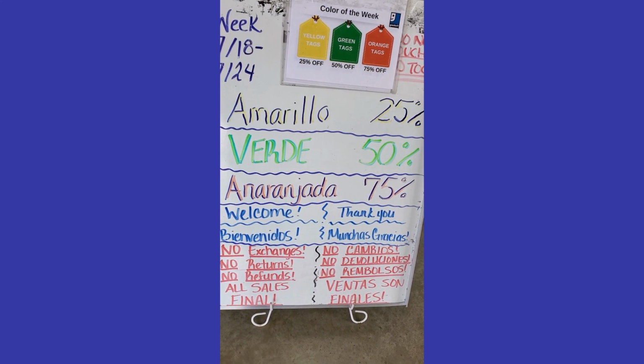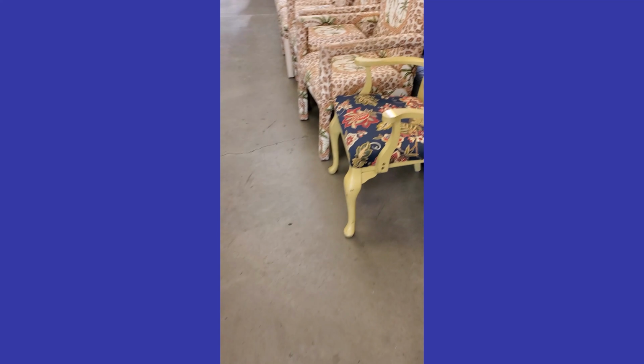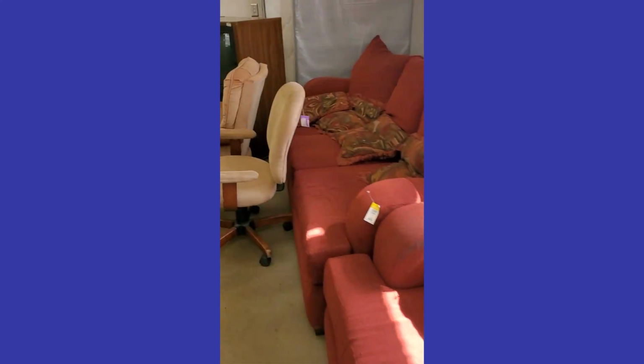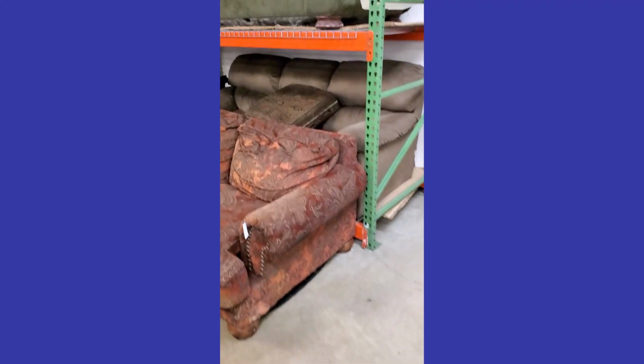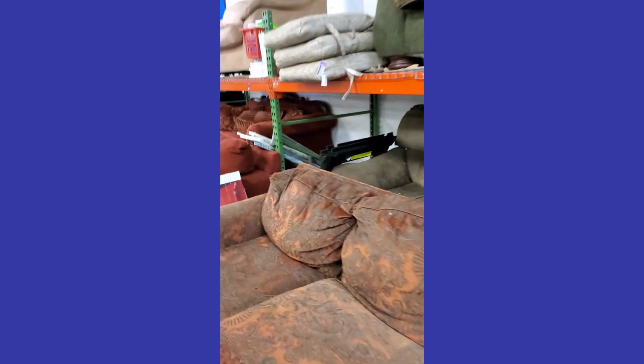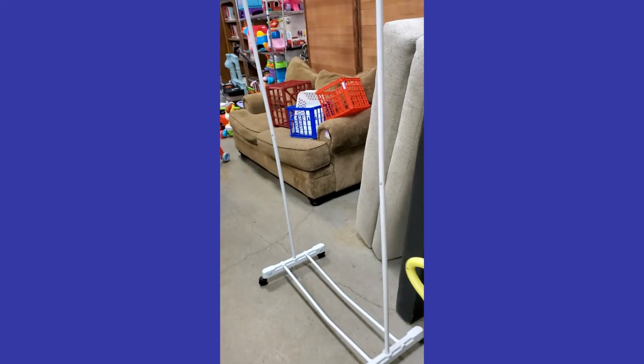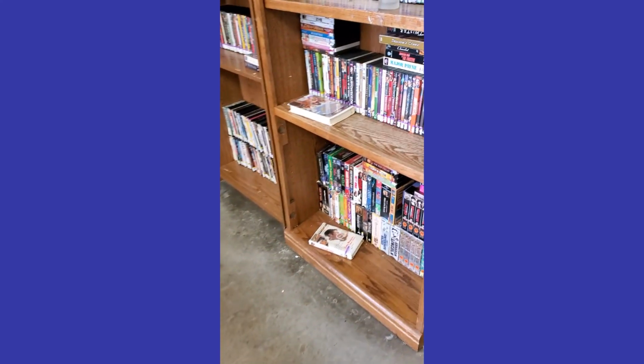Today's colors, let's look for those. Really full of furniture today. Lots and lots of furniture, all the way along here across the side of the wall. Let's get over to the back and then we'll swing over to electronics. More furniture back here in the very back. Alright, let's keep on going. Let's head over to the electronics.